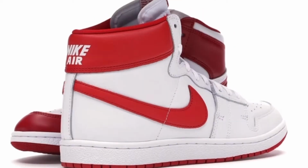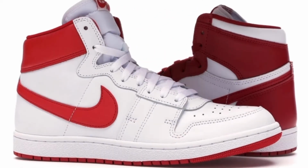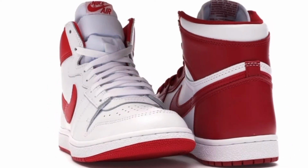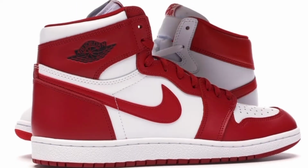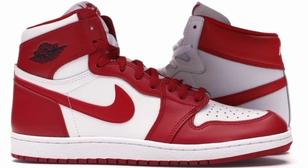Came out All-Star Weekend last year. I copped a few pair All-Star Weekend last year, but I missed out on this pack, and it was another shoe I missed out on too. But it is what it is, you know. But the Nike Airship is the shoe that Jordan actually got banned in, the black and red pair. It wasn't the retro ones, but that's how Nike played it out, so it is what it is.